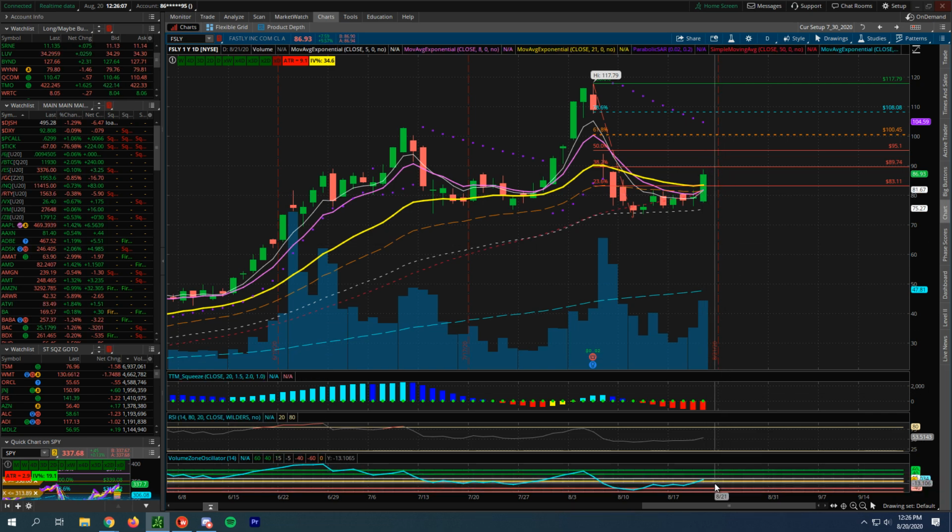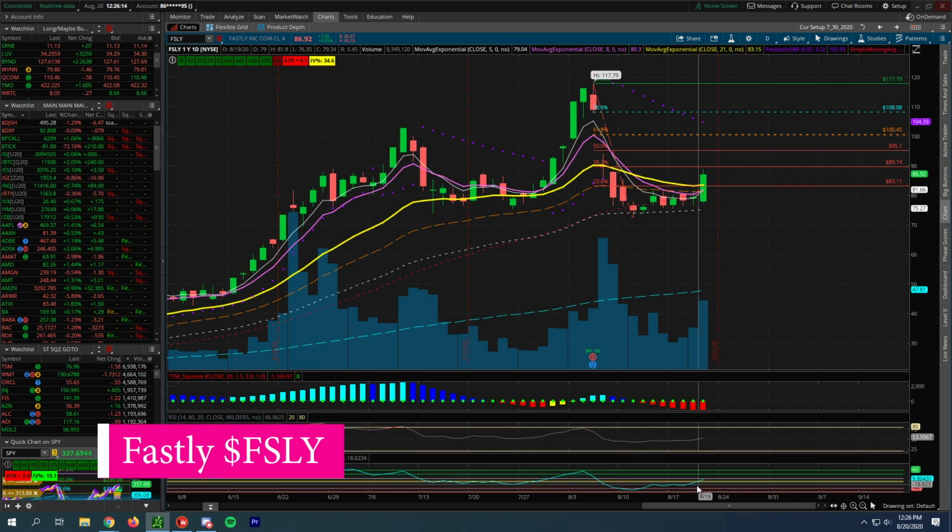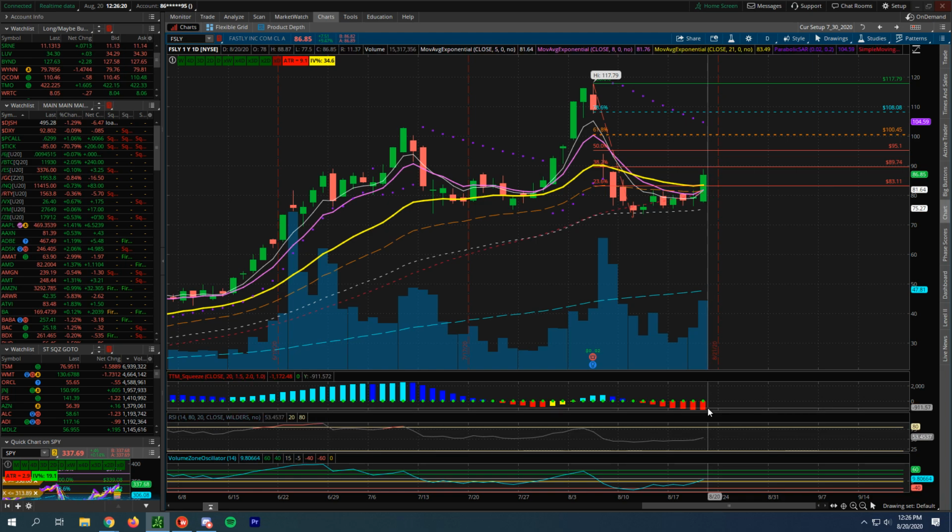As we noted on the Patreon post, which you can check out if you're interested, we saw the volume oscillator switch from negative to positive. The RSI is starting to peak up. The only thing that's lagging behind is the overall TTM squeeze, so we need to start seeing these red bars turn yellow, meaning that a potential trend change is happening.